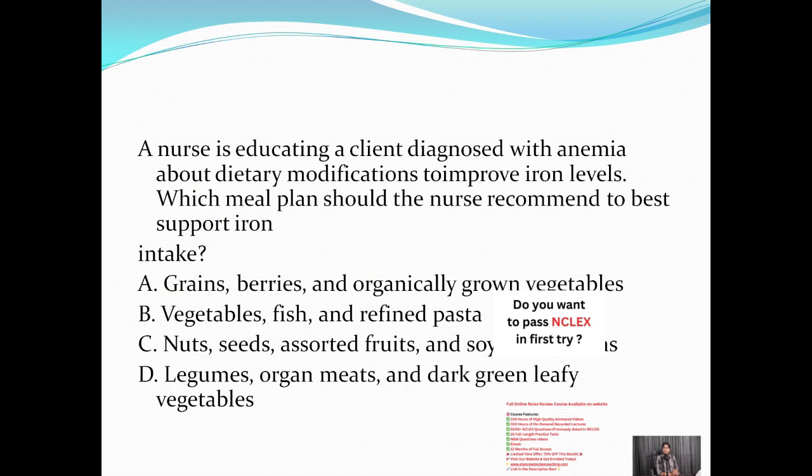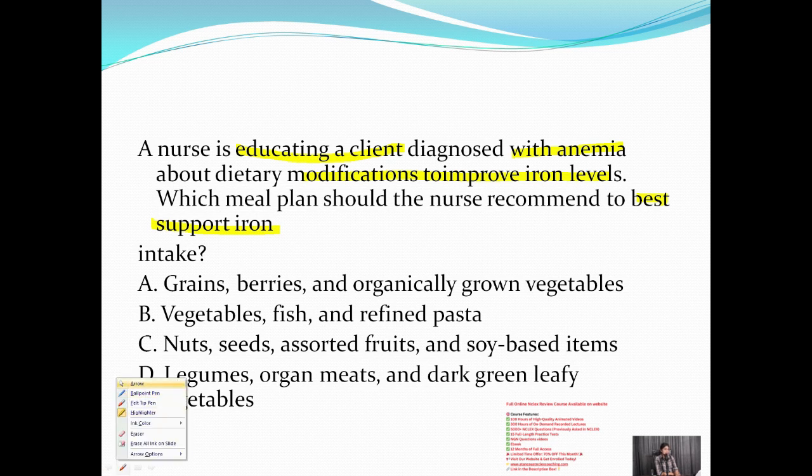Let's now talk about a case of anemia and how nutrition can directly improve the client's condition. A nurse is educating a client diagnosed with anemia about dietary modifications to improve iron levels. Which meal plan should the nurse recommend to best support iron intake? Options. A. Grains, berries, and organically grown vegetables. B. Vegetables, fish, and refined pasta. C. Nuts, seeds, assorted fruits, and soy-based items. D. Legumes, organ meats, and dark green leafy vegetables. Let's walk through the most beneficial choice for boosting iron levels.